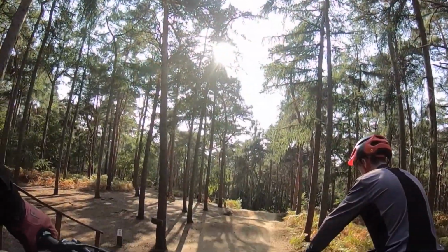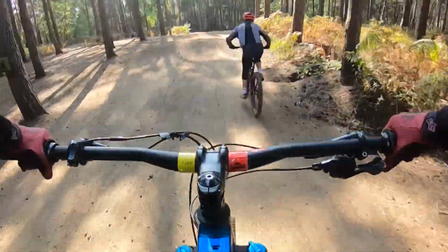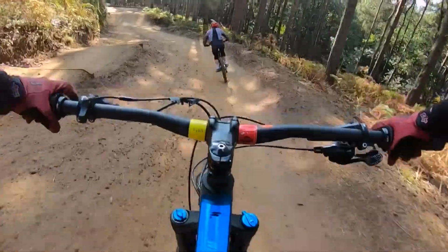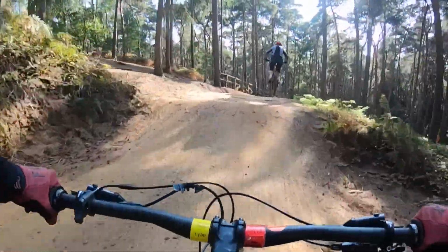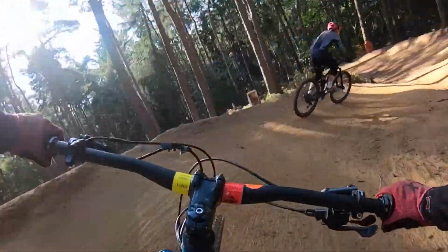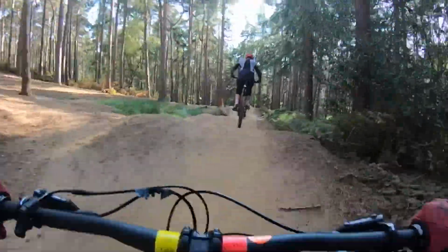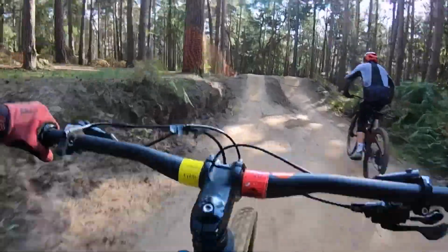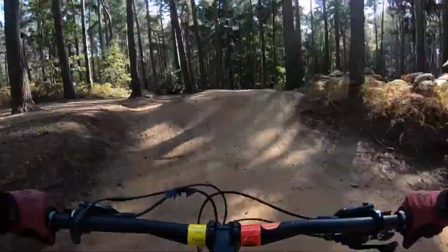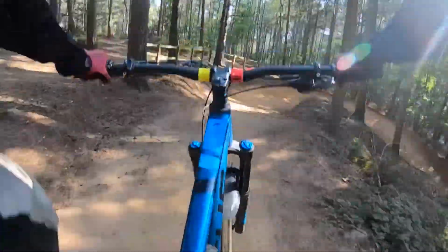So I'm going to train Thomas down four-cross here. Send it, mate. Thomas, can you stick to the right on this? Oh, yes! That felt epic. I can't clear this. Slope our way down.